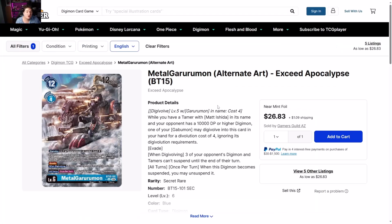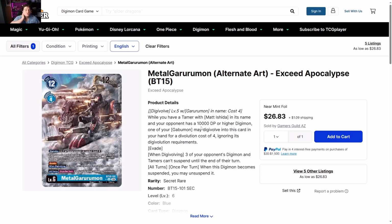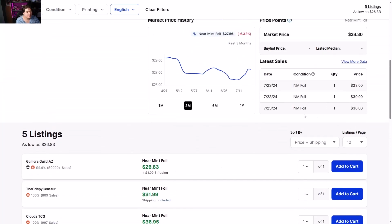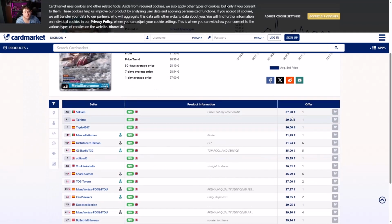Metal Garurumon alternate art. So we will be seeing this card see play in the Omnimon deck, so make sure you have your copies. This is why it's getting bought right now. We're at 5 listings left, only a few holding strong in the lower 28s. People are paying 30s though, so just be ready. Europe side looking like 25 to 30 euro range, which isn't bad.